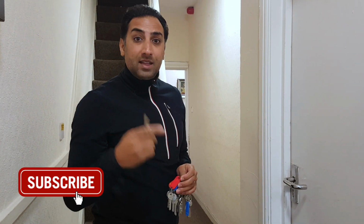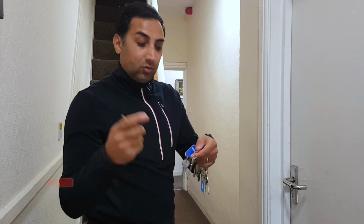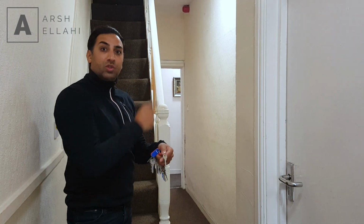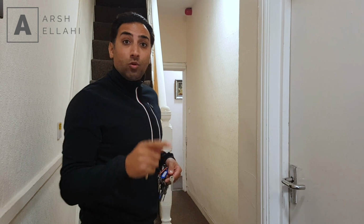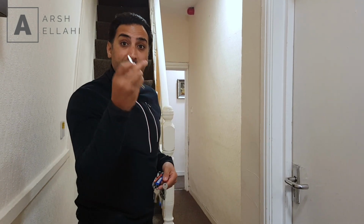Now, just so that you know, I'm the only person that has the key. When I say I'm the only person that has the key, I'm the only person that is in control of that key. All the other tenants have their own keys, which will only fit their individual doors. Their keys will not fit. So a tenant in this property will have two keys, one for the front door and one for their room, whereas I have the one key that controls everything.